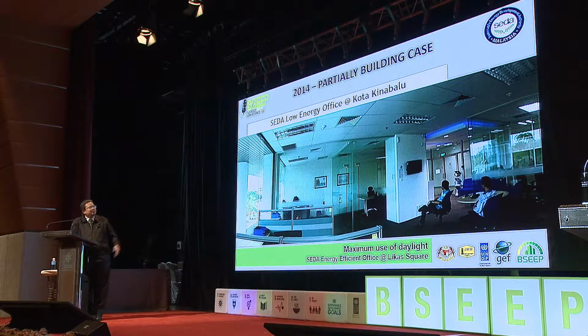This is the one that if you go to KK, just drop by. No need to switch on light. Normal lighting. No, we're not using an advanced lighting system. The tricky part is when you use daylight and switch off the light, people thought, oh, tutup kedai. So this is where we need to differentiate between technical lighting and interior design lighting. We learned from the LEO building, the GEO building, and a series of that. We install the LED so that people from outside can see the office is open. Otherwise, they think it's closed.